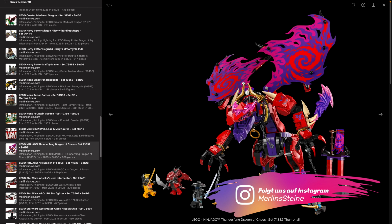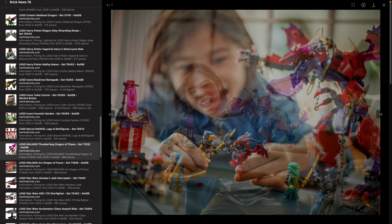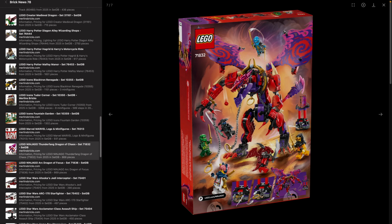However, the color scheme, I don't know. It's not really my cup of tea, you know, with pink and purple and red and everything. But what I really like is this red dragon dude. So the helmet piece looks quite exciting. Not really a big fan. I don't know if I have a good picture, but I really don't like the new ninja design. So I think, I don't know, how should I put it? It's too much detail here on the ninja torso.